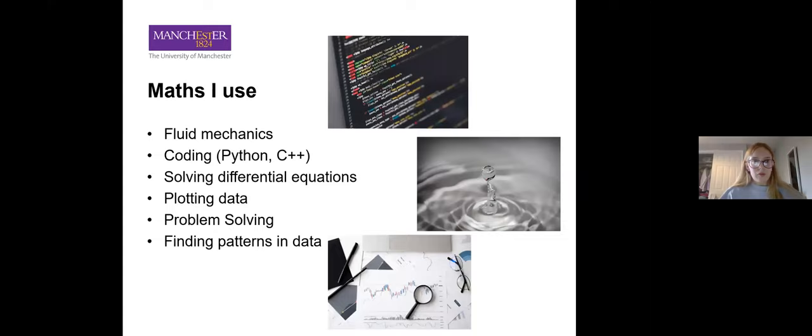So just a bit about the maths that I use. I do a lot of fluid mechanics and coding, two things that I personally wouldn't have seen myself doing, something that I'd done a little bit at university and never really looked into. I also do some work with solving differential equations and then just plotting data, problem solving, finding patterns in data, all the analytical things that as a mathematician, we are all great at.